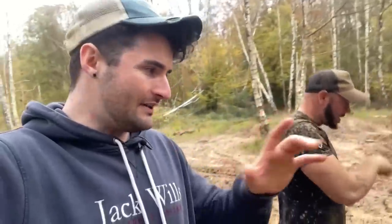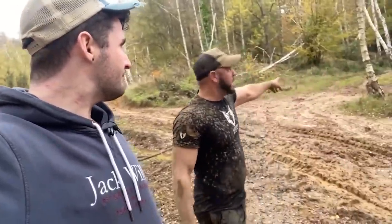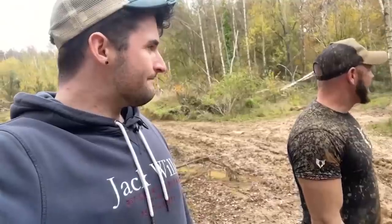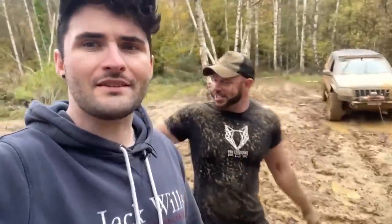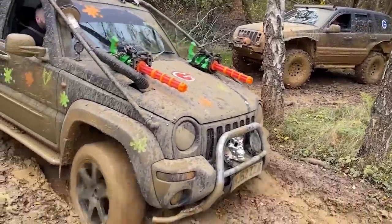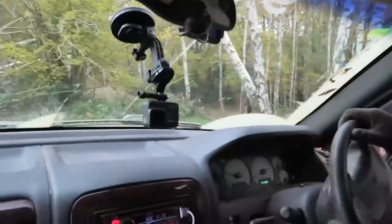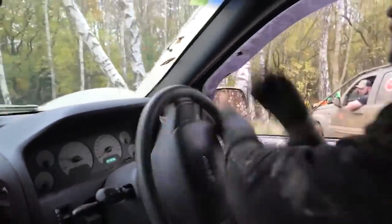The key is now, can we get from here over there, where Adam C got stuck earlier. We're going to go that way. Wait, we're going this way. Yeah, change of plan. We're going this way. That's the wise way. Yeah, that makes sense. It's the slowest overtake in history.